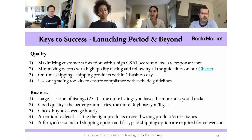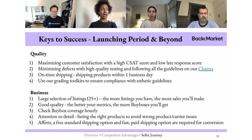Next, just to rephrase, good quality, the better your metrics, the more buy boxes you'll get. You will always be rewarded for great performance there. Buy box pricing will fluctuate throughout the day, as you guys can imagine, on any of your other marketplaces. So it's really important for you to be monitoring your listings on an hourly basis, or if you have a repricer available through the integration that you have with us, for example, Seller Cloud, that allows you to have another kind of competitive advantage. But we are also working on rolling out a repricer to all of our sellers. That's coming soon.